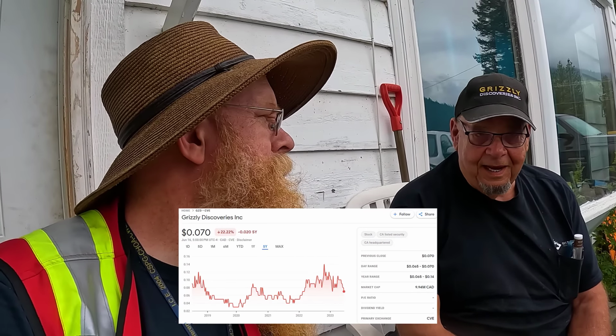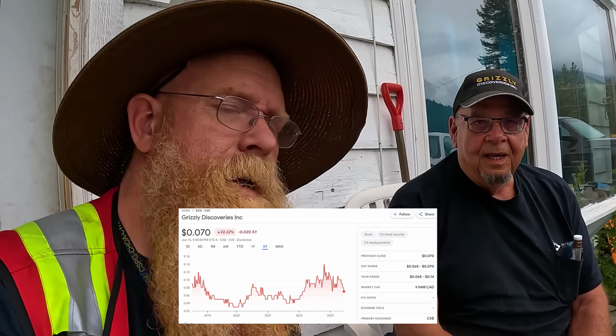Grizz, if people wanted to invest in Grizzly Discoveries, how do they find you? Just go online or phone a broker, and it's under Grizzly Discoveries, GZD in Canada, GZDIF in the United States. You have to go through a broker or have your own online brokerage account, and then you can buy Grizzly stock. Grizzly Discoveries, Inc. it's called. Check it out online on the TSX and on the OTC. And yes, I can attest, it is a great exploration company.